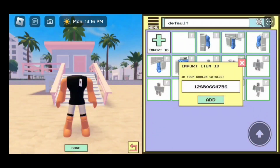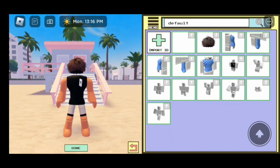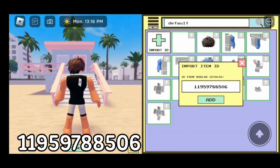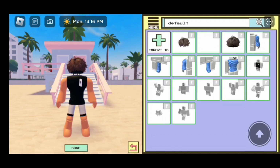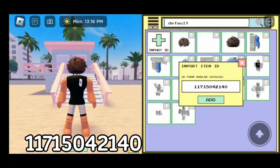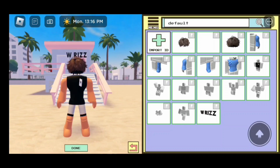For the first brown hair, the code is 128-506-647-56. For the second hair, the code is 119-597-88506. So this is the hair combo. For the sign on my head, the code is 117-150-421-40. And this is the sign I'm talking about.